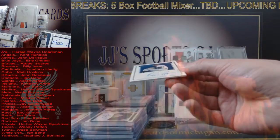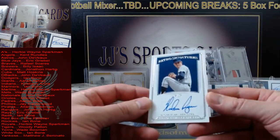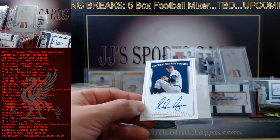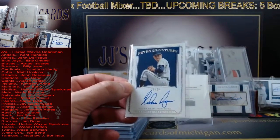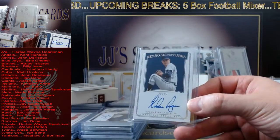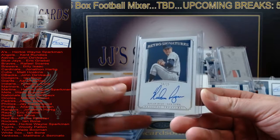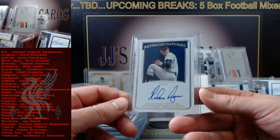Ooh, I'd say this gets a little bit of that action. 20 of 25 going to New York. Nolan Ryan. Retro signatures, New York, Nolan Ryan. On card auto, 20 of 25. That is nice. Nolan Ryan. Can never go wrong with a Nolan Ryan auto. New York. That is nice.